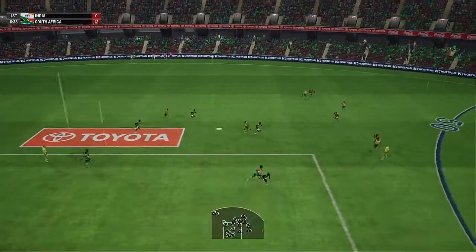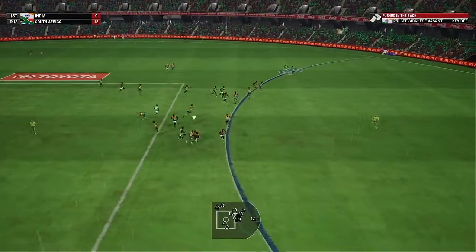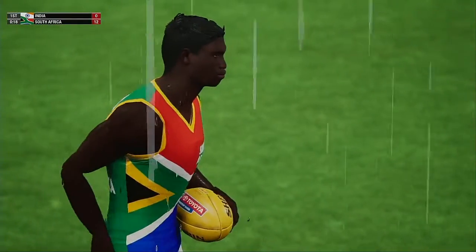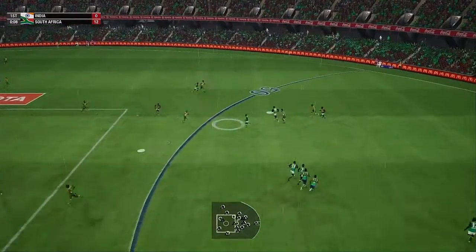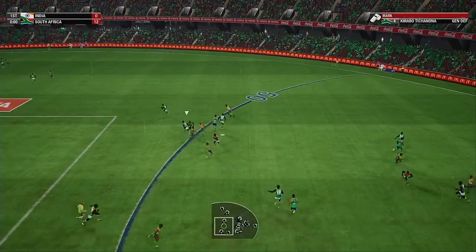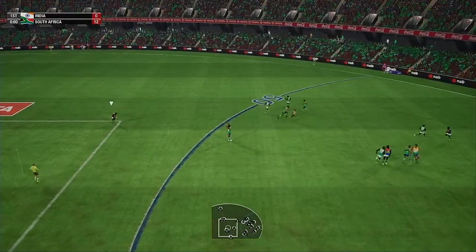Dishes it off. Linking by hand. He has the ball. Just put it on the boot. He gives chase to the footy. Has to do better than that in the mark contest. Opportunity once again for South Africa to put one through. Might be too far out to score. 50 metres from home.